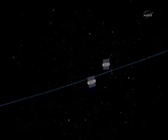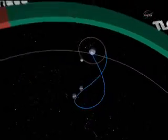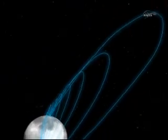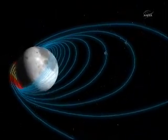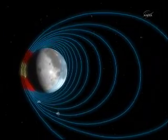GRAIL's journey to the moon will take 3.5 months, a mission plan offering plenty of time for controllers to make sure the spacecraft are ready to get to work. And regardless of when we launch, we're going to have a constant arrival date. So GRAIL A will arrive on New Year's Eve of 2011 and GRAIL B will arrive on New Year's Day of 2012. Each spacecraft will have to execute a critical 38-minute lunar orbit insertion burn to slide into lunar orbit. Then they'll spend the next 5 weeks reducing their orbit period and getting into formation.